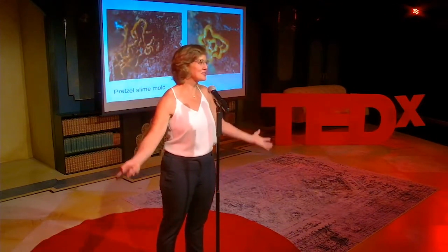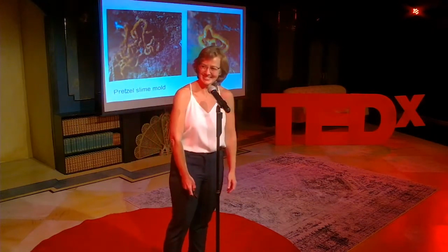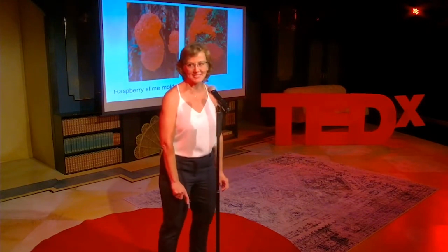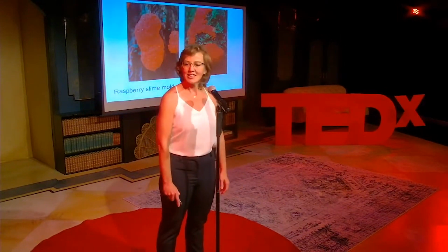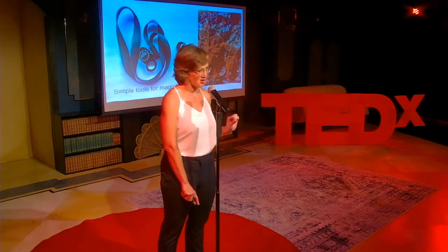Pretzel slime mold, looks like Bavarian pretzels. And raspberry slime mold, which is bright red and textured like fresh raspberries. I like that these names are pretty easy to remember and somewhat intuitive. So the fruiting bodies are really beautiful to look at, but they can be pretty small.